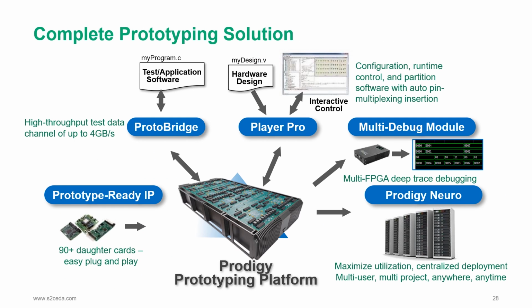Tying all the pieces together, as you have seen, Prodigy FPGA prototyping is a complete prototyping solution that is scalable, flexible, and high performance. S2C offers tools to support design partitioning, software-hardware transactions, multi-FPGA debug, remote operations, and resource management, thus making FPGA prototyping a high-value and productive validation methodology.